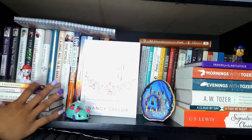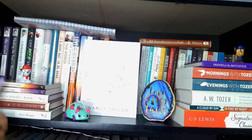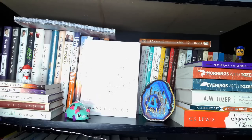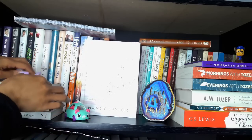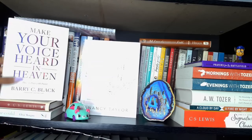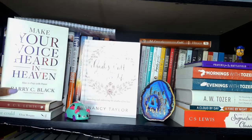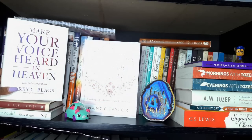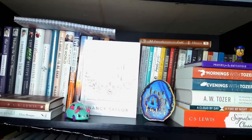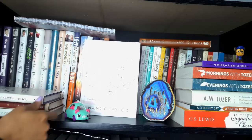In the front, I just have my two anointing books from Michelle McClain-Walters. So I have Deborah and Anna, which I still need to read. You can add Hannah to this list as well, because when I get Hannah, it'll go up here. Make Your Voice Heard in Heaven was written by the chaplain of the United States Senate, Barry C. Black. I read it, but I didn't fully read it and annotate it, so I definitely want to go back in because this is very amazing. I love it. How to Be a Christian by C.S. Lewis. And then She Did What She Could by Alicia Morgan. Like I said, I'm probably butchering her name.